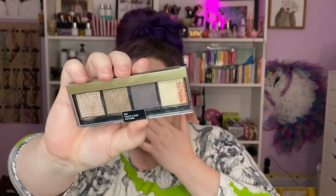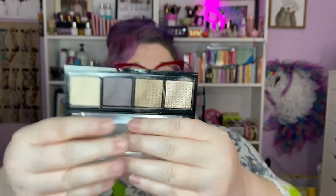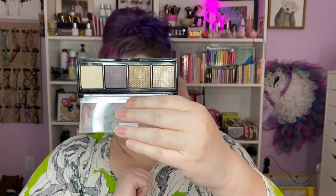Another palette that I absolutely love on the daily. I wore it today because I didn't know what else to wear. This is the Revlon So Fierce That's a Dub. I love every single one of these palettes. I have them all and I love them all, and I wish they came out with 55 more. I would buy every last one of them.